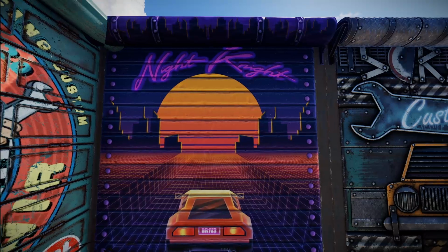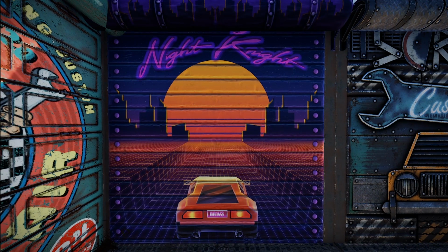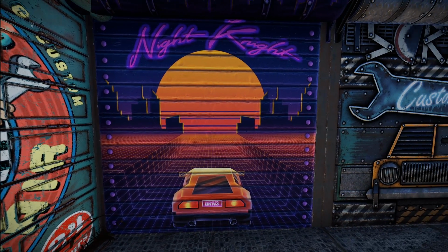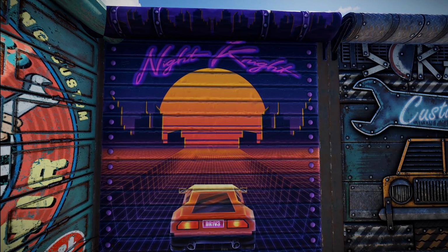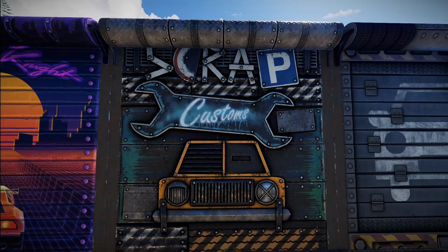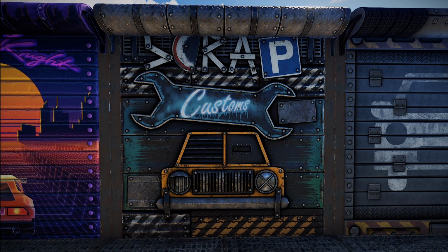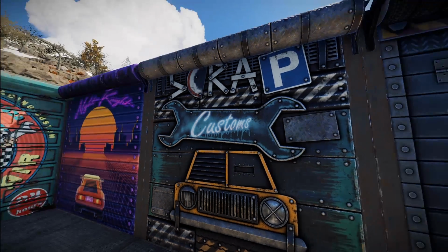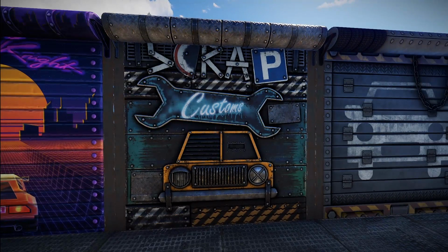Then over here we've got the Night Knight by Fora, which is definitely inspired by some old retro stuff and probably a bit of Knight Rider, and definitely just a really cool looking garage door. Then over here, we've got the Scrap Customs, and it literally looks like it's made out of all sorts of scrap car pieces. I really love the look of this one. It has that kind of modular look, and I think Vitalik did a really good job on it for sure. And yeah, definitely a very nice looking garage door.